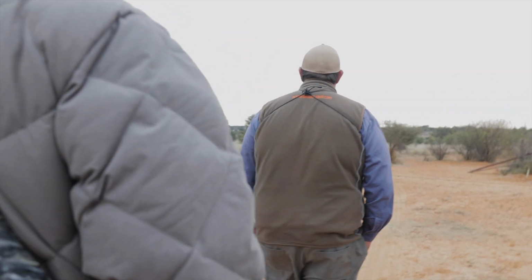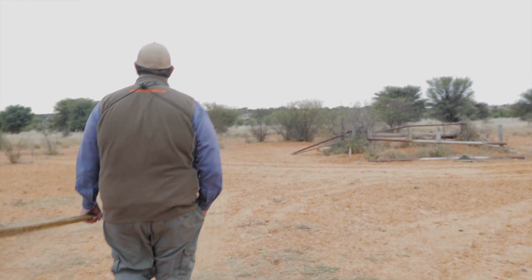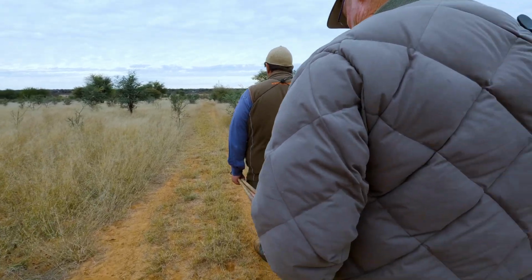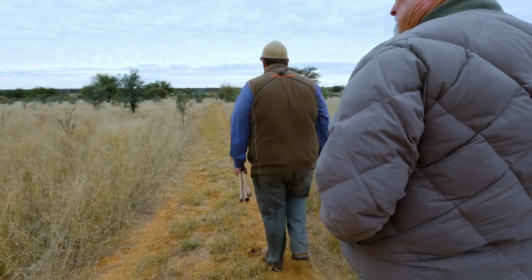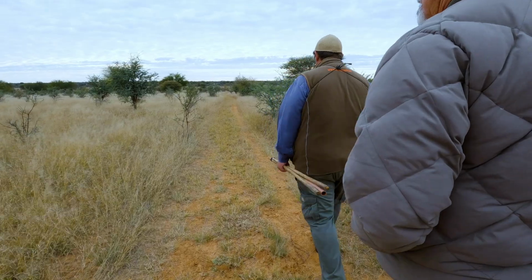So we're making this 300 or 400 yard circle, and then we get the wind on him and we're walking towards him. Well, unbeknownst to us, we can't see him yet, but the waterbuck is stalking towards us. Now he's just feeding. We're hunting, he's feeding.